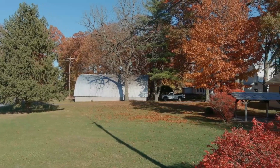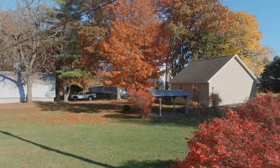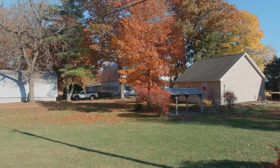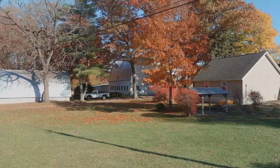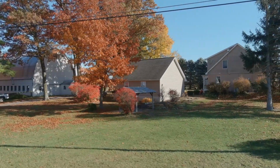It has quality outbuildings. If you have particular hobbies, whether it be woodworking, just a ton of things, or even just leasing space out for storage of RVs and that sort of thing, there's potential for that.